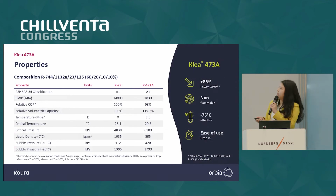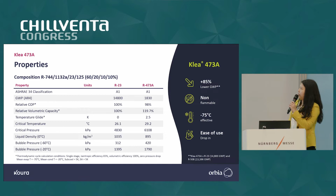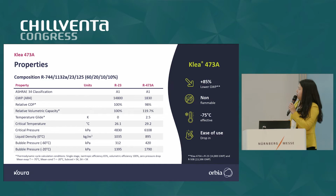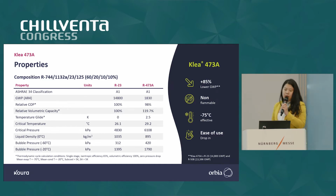So let's take a look at the side-by-side property comparison of 473A versus R23. This refrigerant has 4 components. It's a refrigerant blend mixture. And we did a simple thermodynamic cycle calculation to compare the performance. When we looked at the COP, it's comparable to R23. We also saw a 20% volumetric capacity improvement.